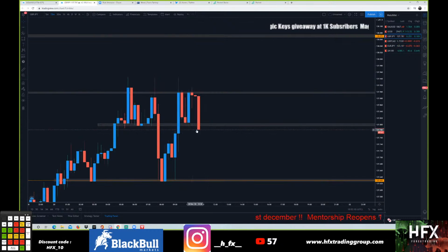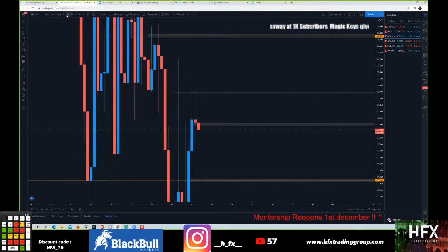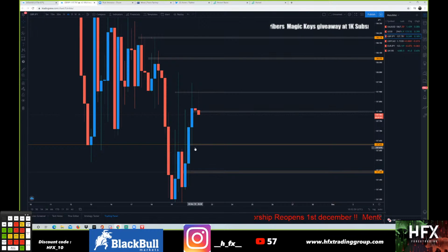Yeah, man. Looks like GJ may continue down to 137.630 over here. 1 hour's coming down. May even get that 4-hour wick fill.